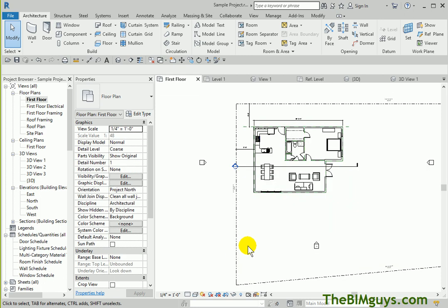Now we're going to get a little fancier in a moment. Let's say we want to experiment with some roofs. The owner said, hey, it'd be nice if we had a roof. Maybe I want a hip, maybe I want a gable. Let's try that out. I'm going to go to a roof plan here.